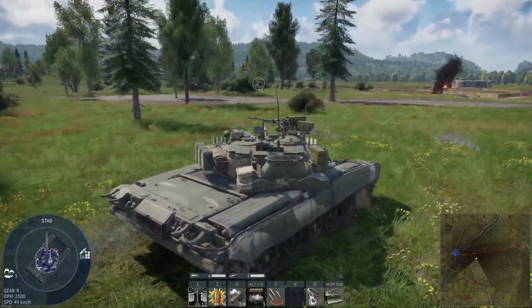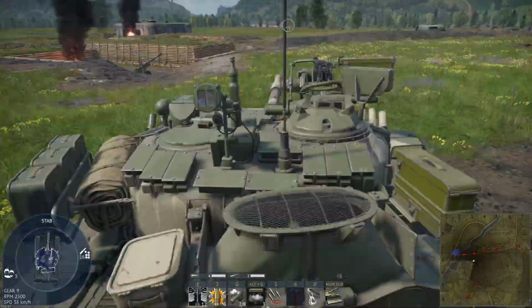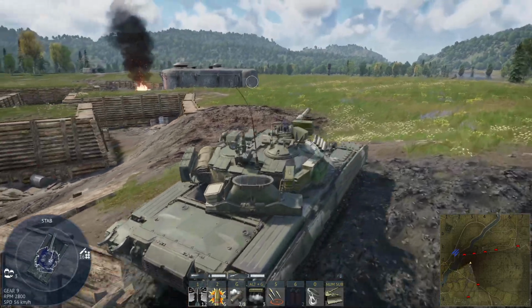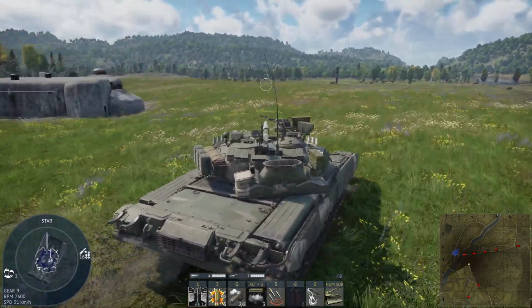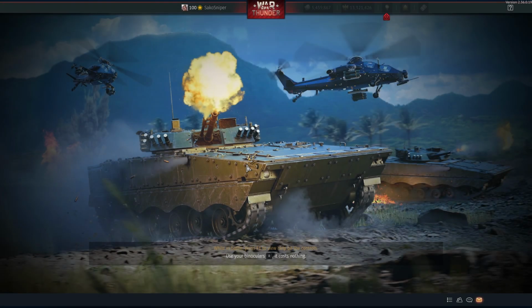It does say it on the stat card as well. And that's pretty much it that we have for this tank. It's $70 for a tank that's in several tech trees at the minute in various other ways. We've got the T-80UM, the UM2, UK. So it's asking quite a lot.